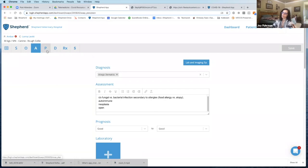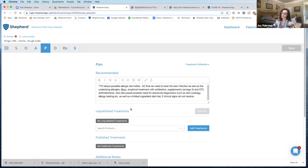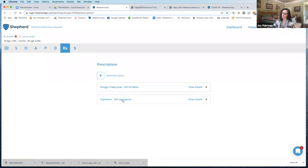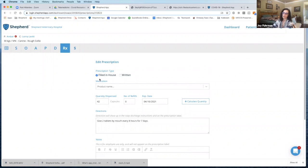Medical notes are stored here in the plan section. I've documented what I've discussed with the client. Honestly, via telemedicine, all we're really doing is an exam and then hopefully prescribing some medications. So I have done some prescriptions for this particular patient. Some practitioners are choosing to still fill those in-house and then ship to clients. Others are calling in prescriptions to pharmacies or even doing online pharmacy orders. Either way, you certainly do have the ability very easily to switch between a filled in-house or a written prescription.